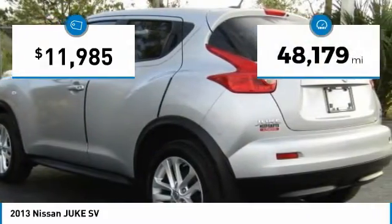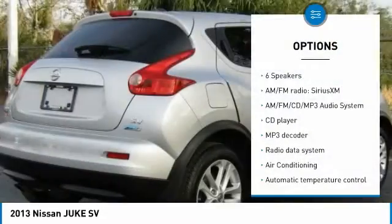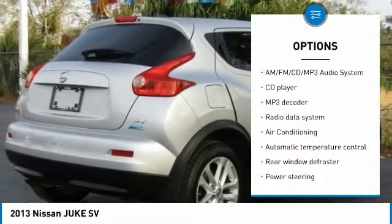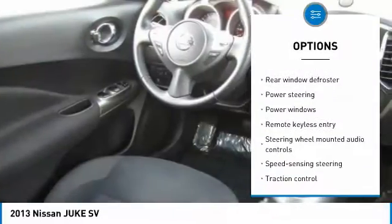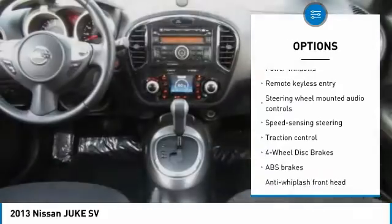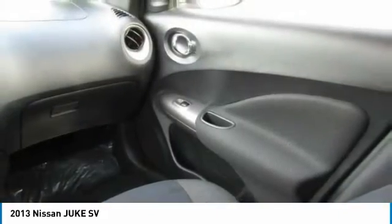This vehicle has less than 50,000 miles. Here are some of this vehicle's great options: stability control, traction control, anti-lock braking system, keyless entry, steering wheel audio controls, Bluetooth, leather-wrapped steering wheel, dual airbags, air conditioning, adjustable steering wheel.